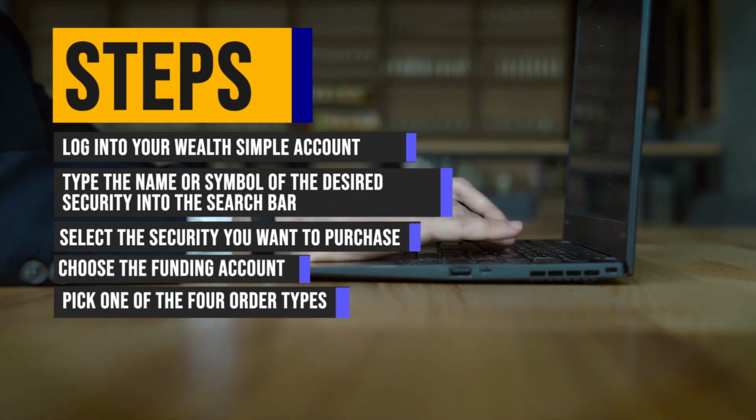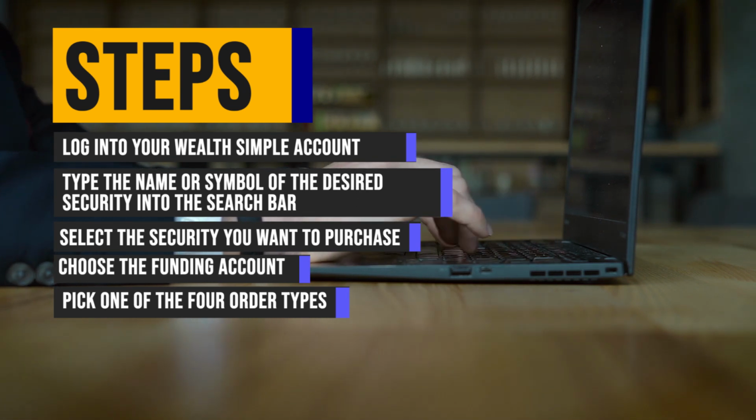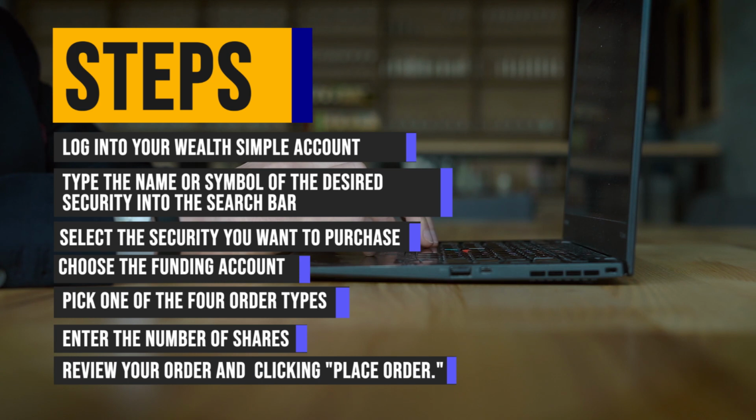Pick one of the four order types: market buy, fractional buy, limit buy, or stop limit buy. Enter the number of shares you would like to acquire. Review your order details before clicking place order.